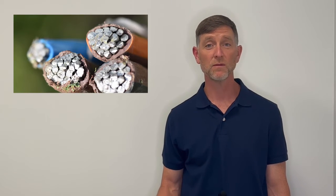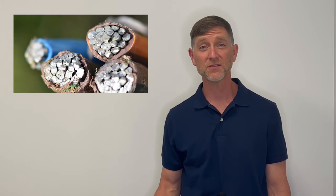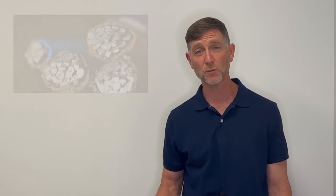Another type of electrical wiring that is very, very difficult to find coverage for is aluminum wiring. So if your house was built between 1965 and 1972, there's a high likelihood that you have some aluminum wiring going through the house. Since aluminum wiring leads to a higher likelihood for fire, the insurance carriers are most oftentimes not willing to write a policy for any house that has aluminum wiring.